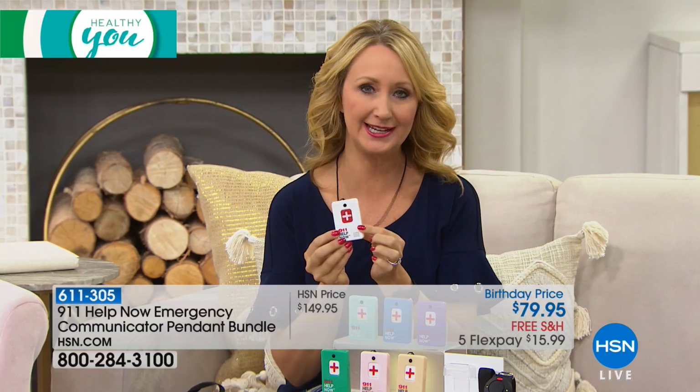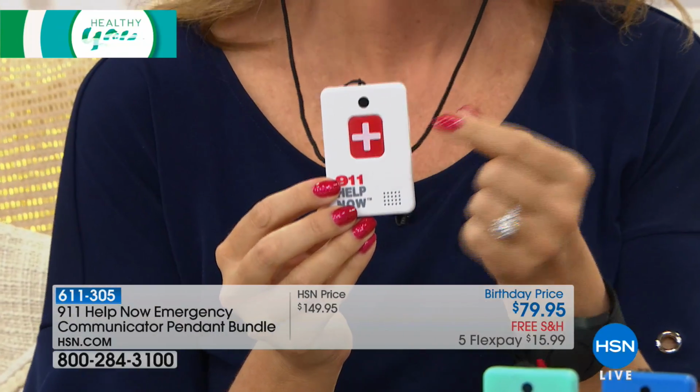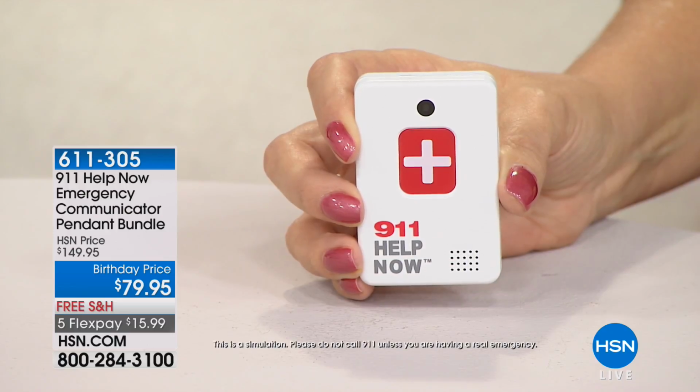I just want to show you how quick and easy it is to use. So all you do is you press and hold the button right here for 3 seconds. And the next voice you hear on the phone line is that of the emergency operator in your area. Actual 911.